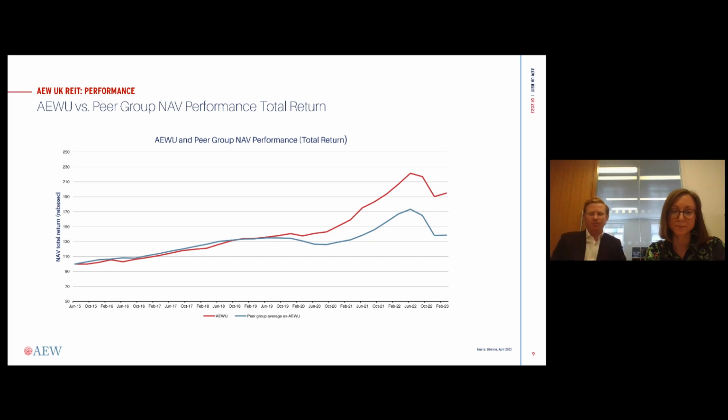So this first slide on performance is pretty self-explanatory, really, and it tracks the NAV performance total return since inception back in 2015. As you can see, our performance is moving away from our peer group in about mid-2019. That is principally off the back of asset management, for one. We have a shorter lease profile until break, being around 3 to 5 years.